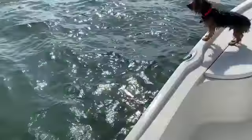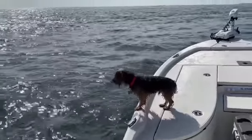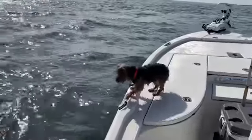We got the son's dog right here. He done jumped in after the fish. We had to rescue him. Joe, he's not used to that. He wants to get in the boat, Joe. Get in the boat, Joe.